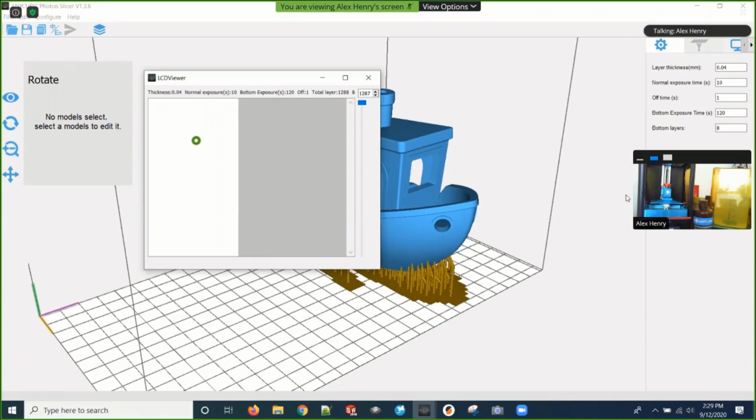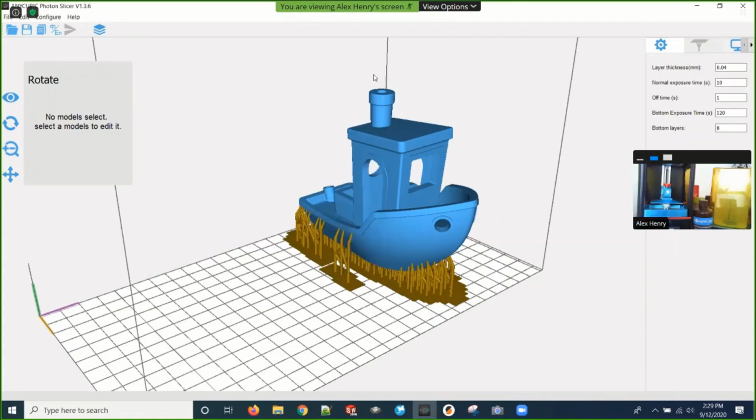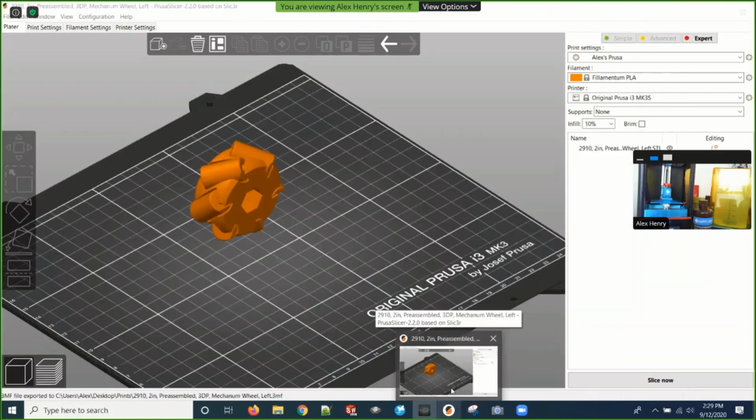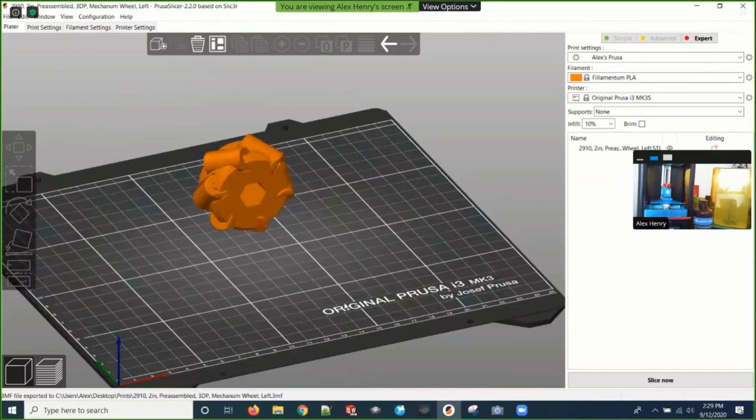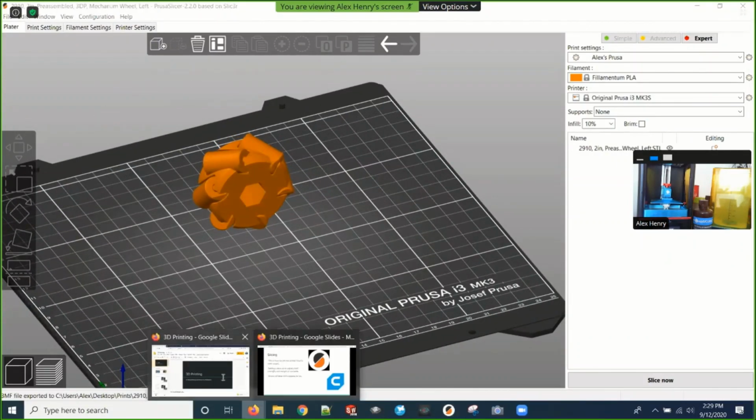Anything, Kai? Everybody understands? Nobody said anything yet. Cool. So when that finishes, I'll actually show you guys how to post-process those parts. That's all set up in the back. But in the meantime, we'll start talking about FFF slicing. So, go back to PowerPoint real quick.